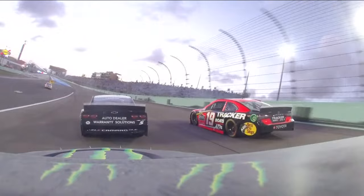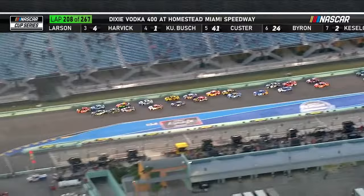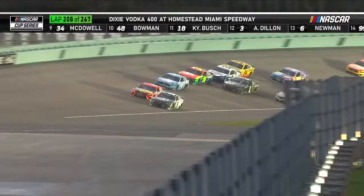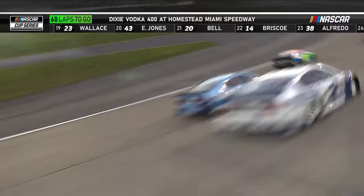Pace car is in. Toyota, Chevy on the front row. Three wide off two. Kurt Busch, I got a little nervous. Him and Cole Custer almost made contact. Byron dives to the bottom on Harvick, and here comes Keselowski around the outside. And the five of Larson just can't complete this pass on Martin Truex Jr.